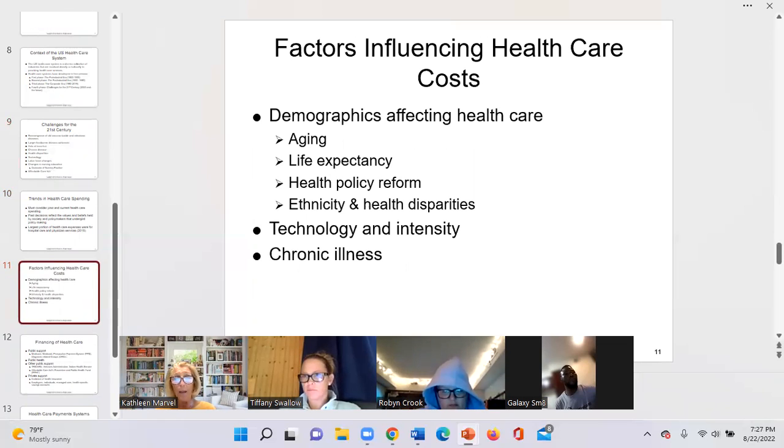Okay, so what are some factors influencing costs in healthcare? Well, certainly the demographics are changing. It's right here, the aging population. Most of our healthcare dollars go to chronic disease management. So I have a question on this.